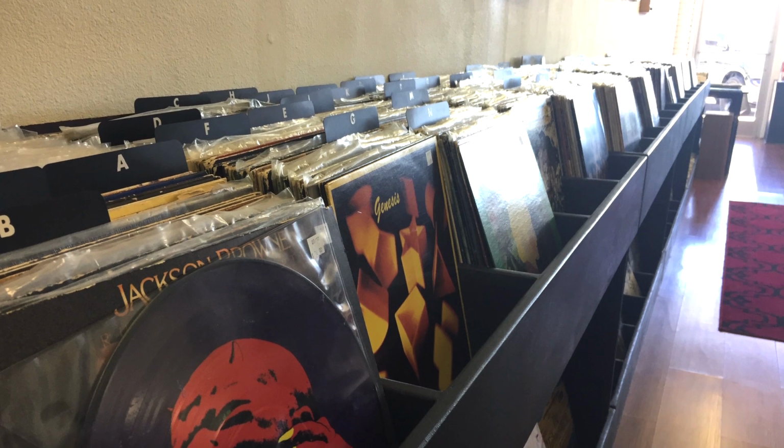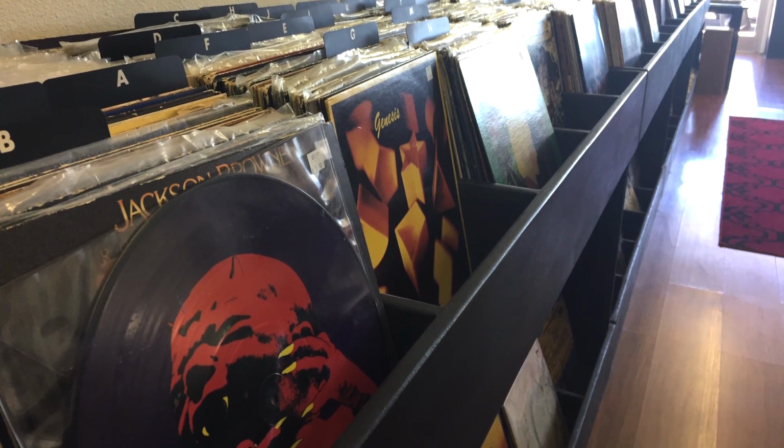So when it comes to the albums, all of their 12-inch records are located against the right wall, and you'll see them in front of you when you walk in. Now, they also have lots of different genres and a good variety of both used and new records, and for the most part, everything's well organized.